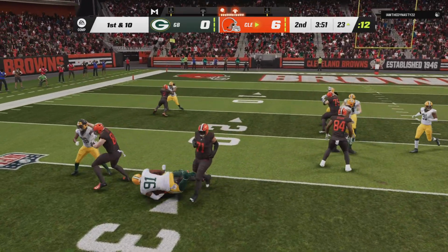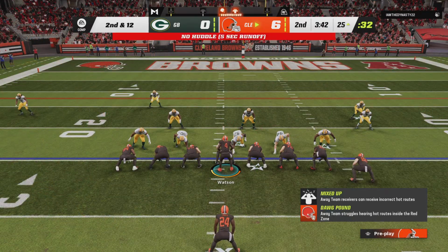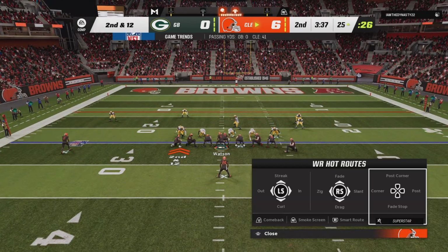They'll go left side on the ground with Chubb. And he's going to lose yardage and be backed up to the 25. So the opening play of the drive goes backwards. Now they'll come up on 2nd and 12.